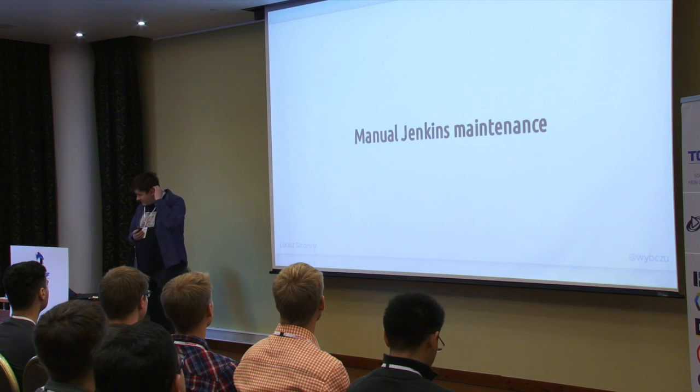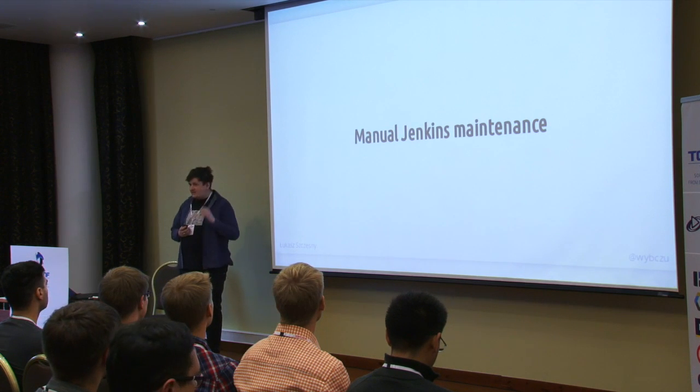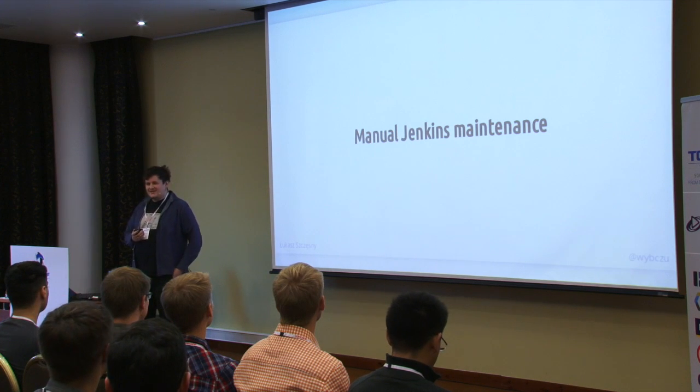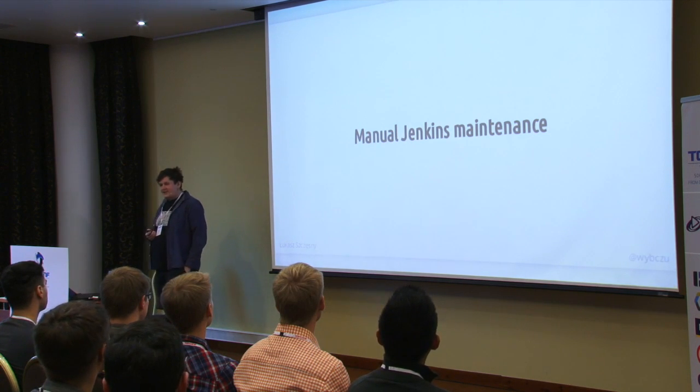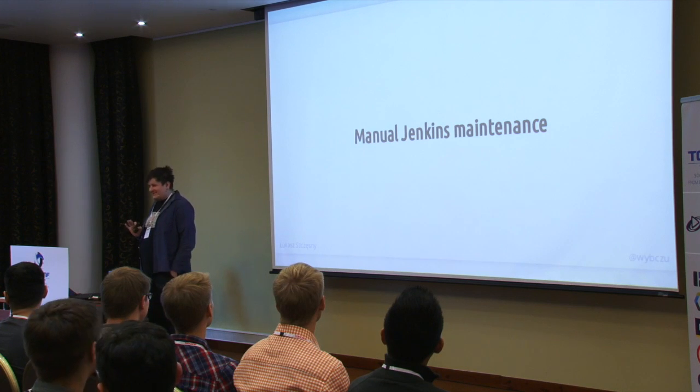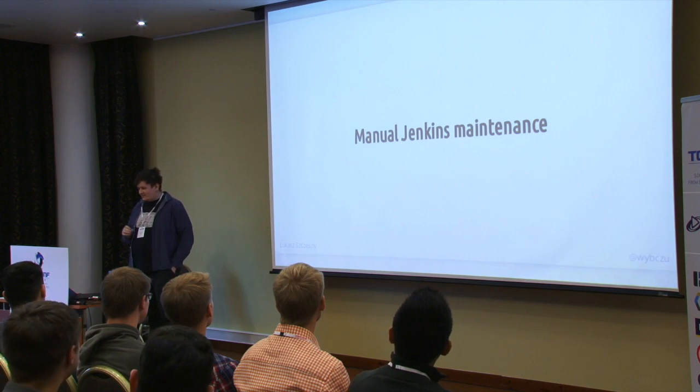Okay, so let's start with manual Jenkins maintenance. Do we have any Jenkins users here? Oh my, yeah, okay, that's a lot. So do you like clicking in the UI in Jenkins? Do you like the Jenkins UI? Who likes the Jenkins UI? 1, 2, 3, 4. It's like at least 5 people in the whole room.